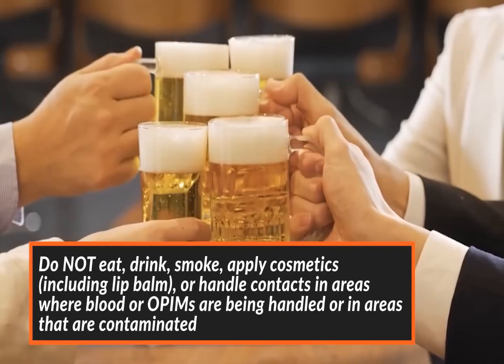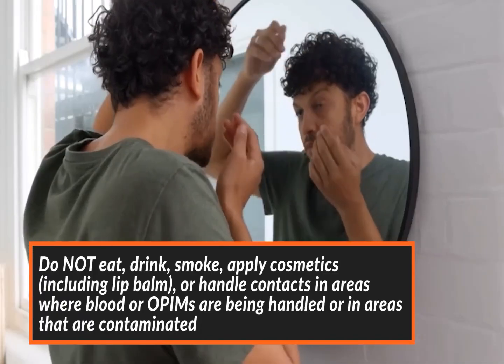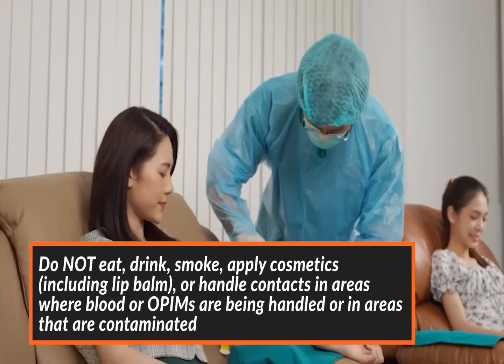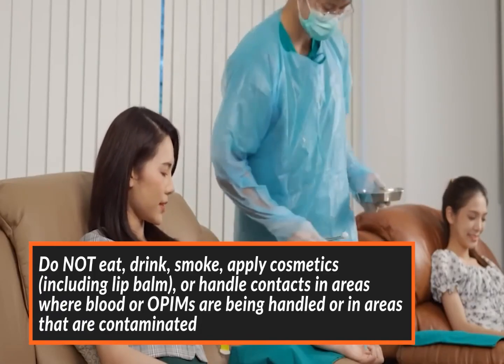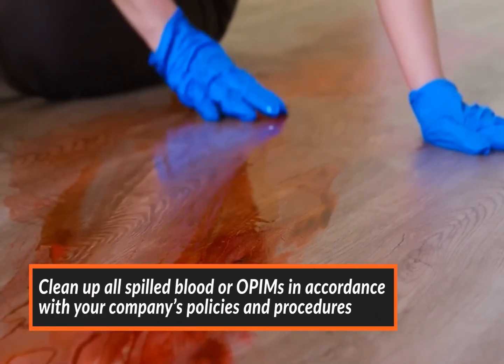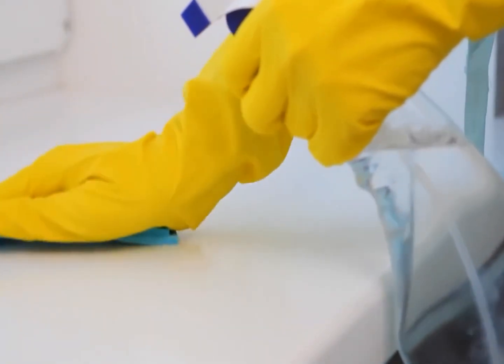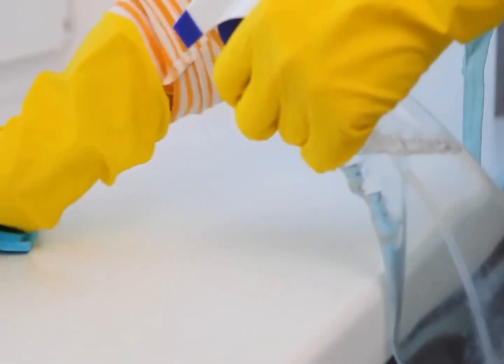Do not eat, drink, smoke, apply cosmetics, including lip balm, or handle contacts in areas where blood or OPIMs are being handled or in areas that are contaminated. Clean up all spilled blood or OPIMs in accordance with your company's policies and procedures. Many companies tend to use bloodborne pathogens and/or body fluid spill kits for spilled blood or OPIMs. Make sure that all contaminated surfaces are properly disinfected in accordance with your company's policies and procedures.